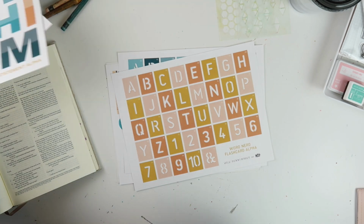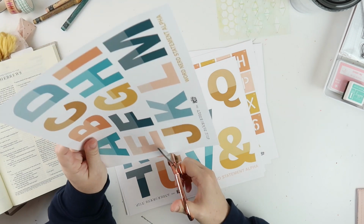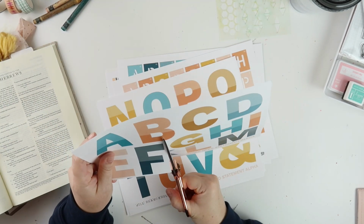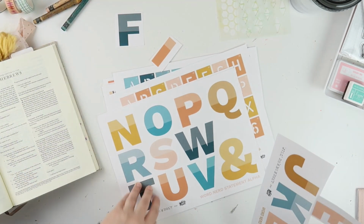So I plan to use those for today's page in Hebrews 1 and 2, and I'm going to go ahead and start by cutting out my title, which is going to say Fix My Eyes. And I'll use an assortment of these elements to get that down.